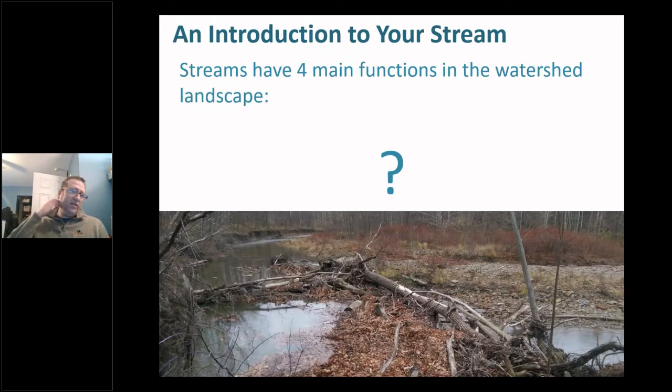Streams have 4 main functions in the watershed landscape. When I say watershed, just so we're all on the same page, a watershed is the area of land where, when it rains, all that water drains to the same place. So the Chagrin River watershed is the area of land where all that water eventually drains to the Chagrin River. The Lake Erie watershed is similar.